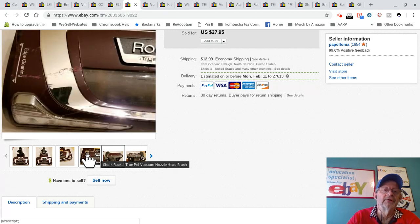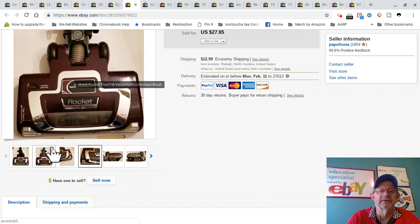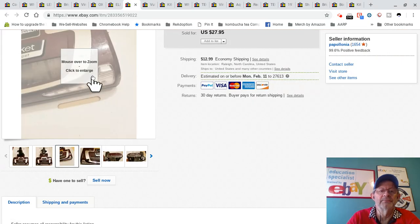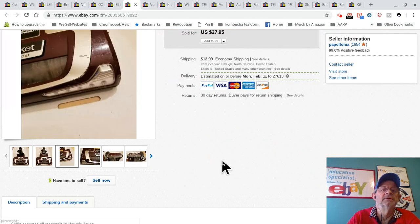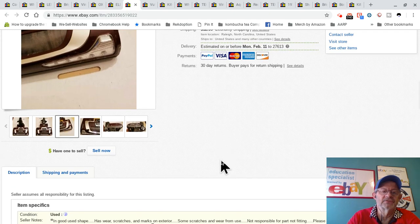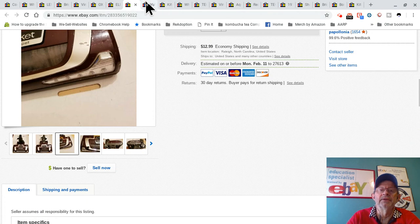I was also very clear on the damage that there is. You see there's damage right there. Always show damage on the item, damage right there. And obviously I show the side damage and the other side damage. I don't mess around. I'm honest as can be with selling stuff. I don't lie to people. If there's damage, I want to show it so they know what they're buying.